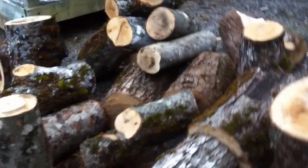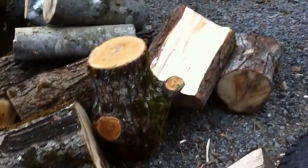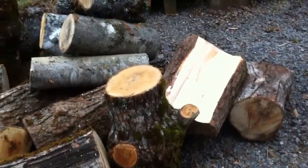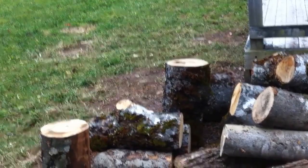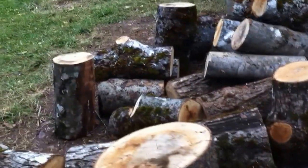This is hard splitting this stuff here. The big knots in it. Look at this one. You're going to have to almost chainsaw that thing down the middle. Some of this will buck up all right, but it'll be bit by bit.